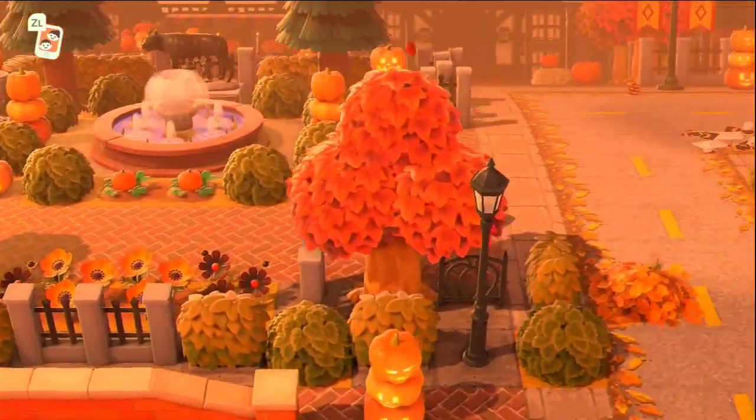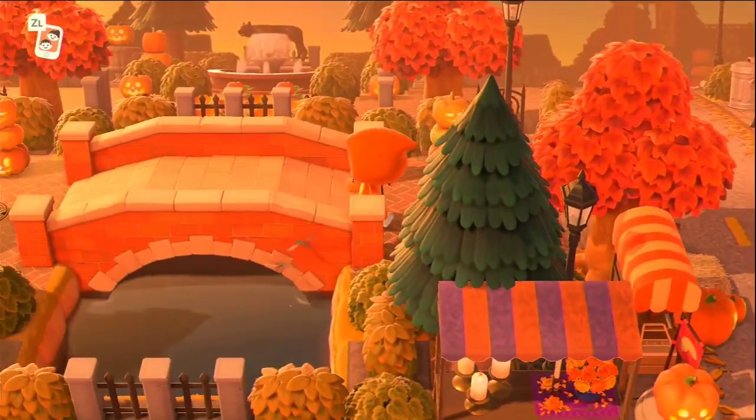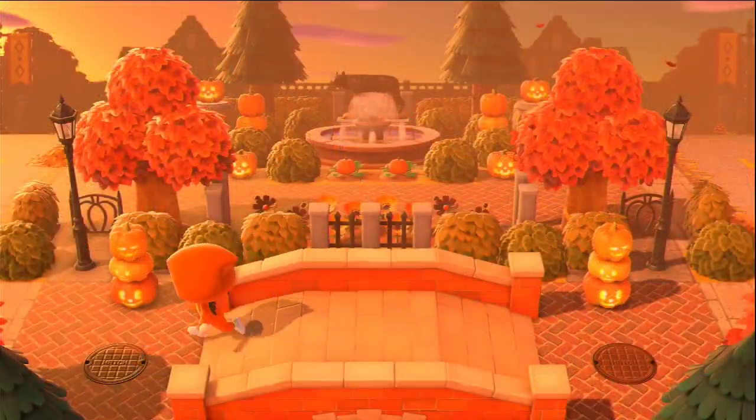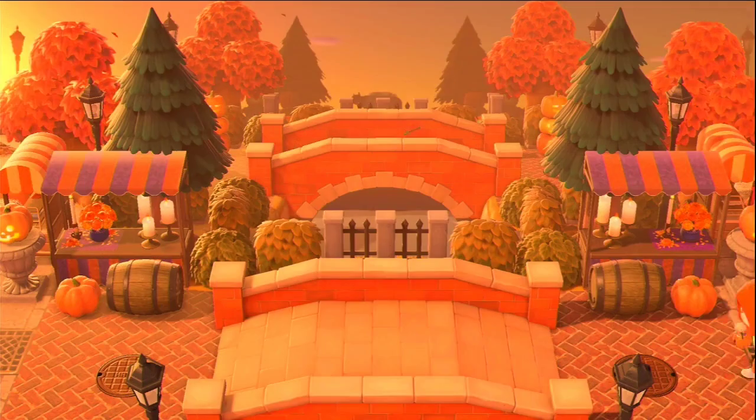I know I've mentioned this before, but one of the first speed builds which I am going to be doing post-update is a massive farm for all of the new crops that we're going to be getting. I have Hazel on my island, and she is definitely going to be the owner of the farmstead as always. And I'm so excited, you know?